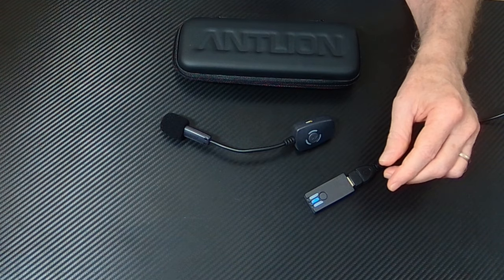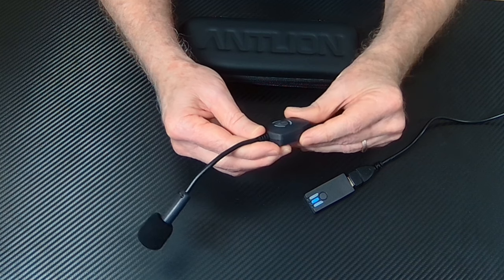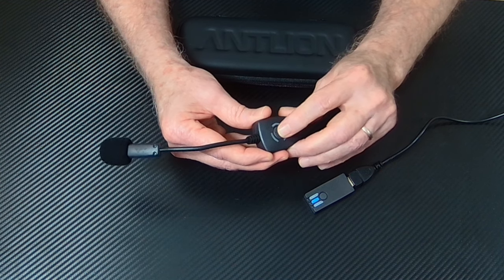The mic itself is surprisingly light. It's recommended to mount on the right hand side, but you can mount it on the left hand side exactly as I have done. And it's held in place by a magnet. We'll have a look at that just now.